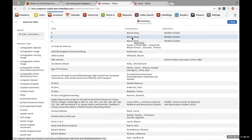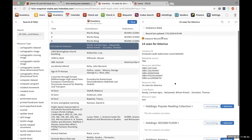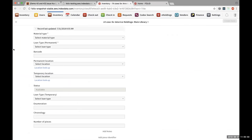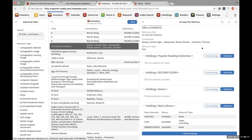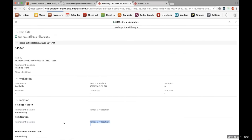Sure. Can you see my screen? Yes. Right. First one I would like to show is in the inventory app. It's a small thing. So when you try to add an item, previously we had different placeholders here. Now we have select location for the permanent and temporary location. And in the scenario where you create an item, the permanent and temporary location, if you do not mention anything, previously we had saying inherited from holdings.